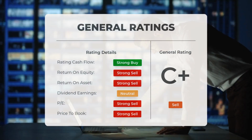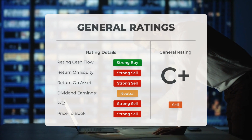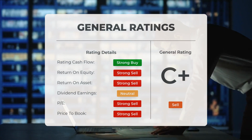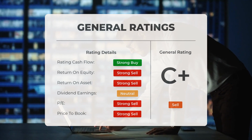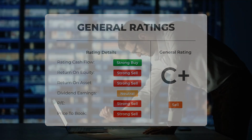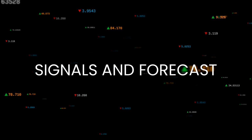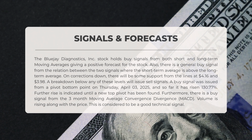Analysts have assigned Bluejay Diagnostics stock a general sell rating. They classify the price-to-earnings ratio as strong sell and the price-to-book ratio as strong sell. Regarding return on investment, analysts have also rated the stock as strong sell. The following signals have been identified for Bluejay Diagnostics.